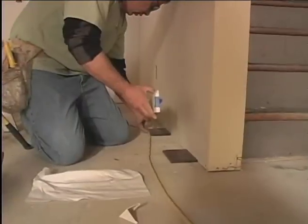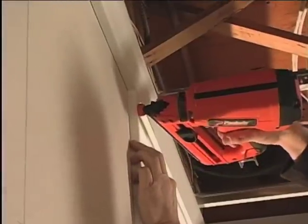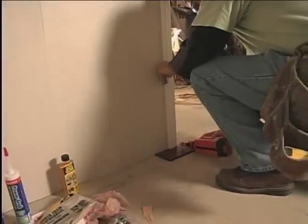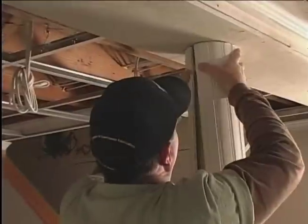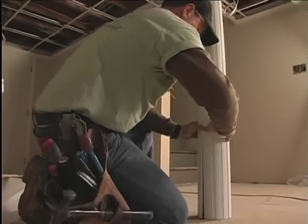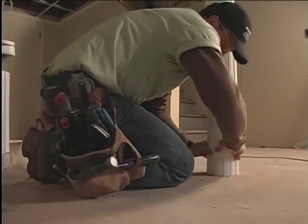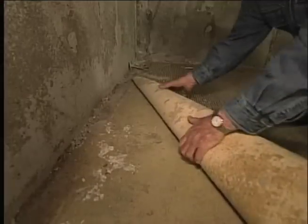Now it's time for some trim and finish work. Baseboards, door casings, and a decorative column wrap, all of which look convincingly like wood, but are actually made of thermoplastic resins. Our room is truly taking shape. Now for the finishing touch, the floor.